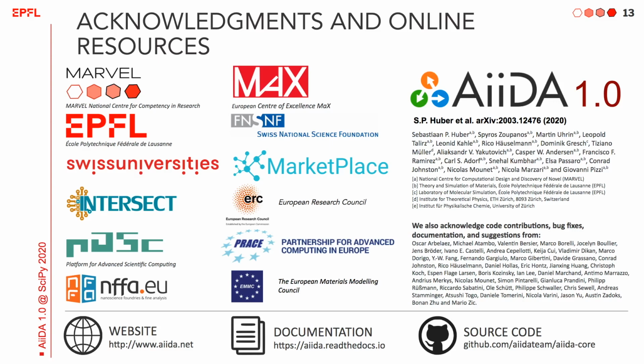We are also supported by the MaX European Center of Excellence for Materials Design at the exascale, with a focus on providing the tools enabling the convergence of high-performance computing, high-throughput computing, and high-performance data analytics. Additional funding and support is provided by the European H2020 MarketPlace and INTERSECT projects, PASC, the EPFL Open Science Fund, TRACE, ERC, Swiss universities, and the European projects EMMC and NFFA.